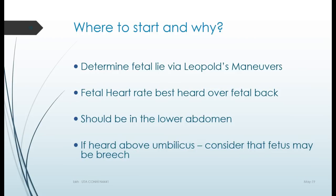We determine where the fetal lie is based on Leopold's maneuver. Remember, we talked about we're going to find out where his small parts are, his hands and his feet, where his back is. We're going to determine if he's in a head up or head down position. So we know where to listen for the baby's heartbeat. It's best heard over the fetal back. It should be in the lower abdomen. If it's above the umbilicus, then we have to consider that this baby might be a breech baby. And if she's in active labor, we probably need to do something about that before too long.